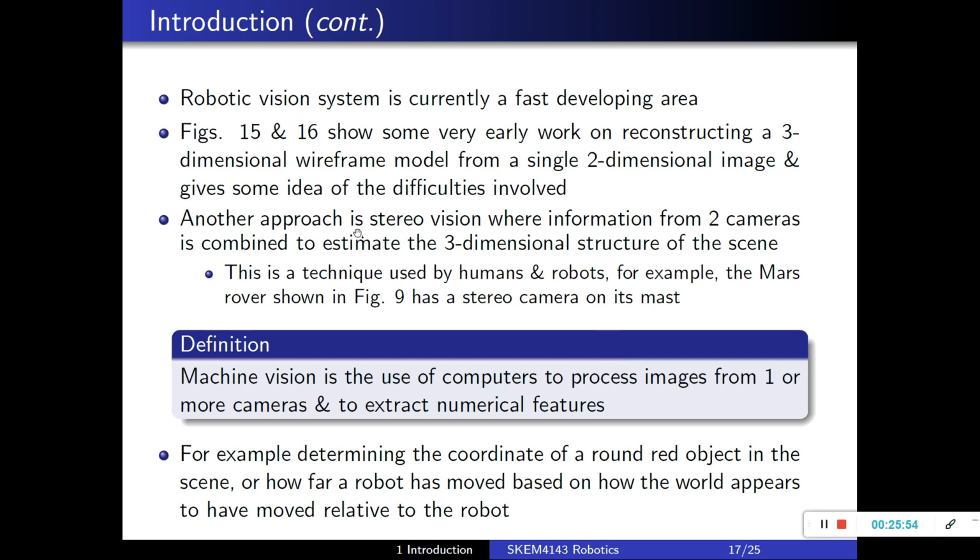Another approach is stereo vision, where information from two cameras is combined to estimate the three-dimensional structure of the scene. This is the technique used by humans and robots. For example, the Mars rover shown in figure 9 has a stereo camera on its mast.